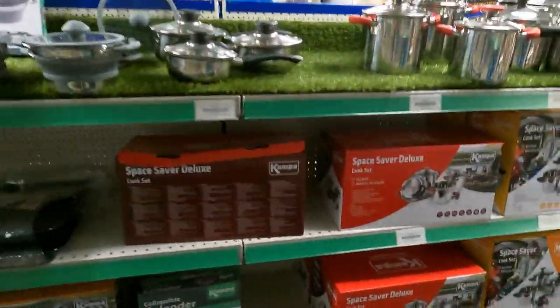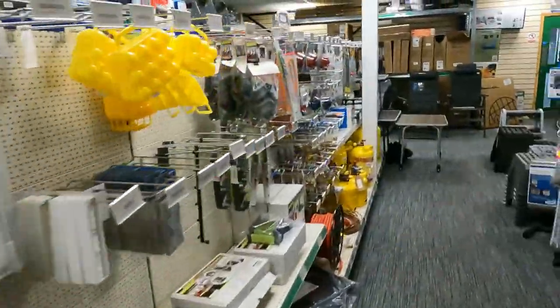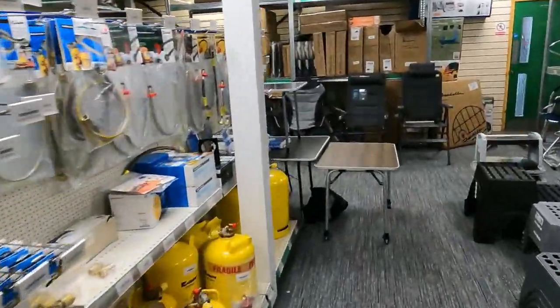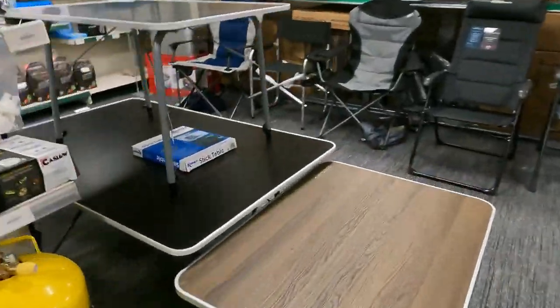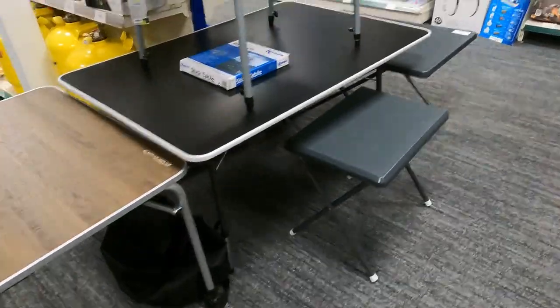Yeah, so we ended up getting a little bit waylaid in South Downs in the accessory shop. I'm just going to have a quick wander around. They've got loads of stuff in here. Amazing shop. Loads of tables. Do you see this table? Yeah, I was thinking we need a small table.